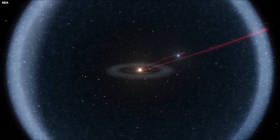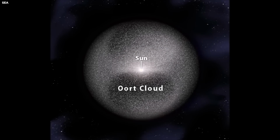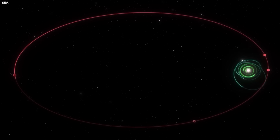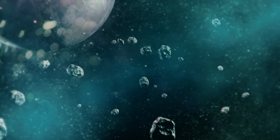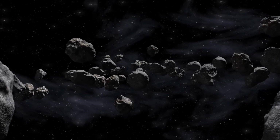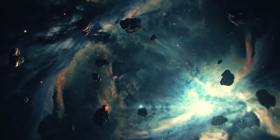It is hypothesized to contain billions, possibly trillions of icy objects, primarily composed of water ice, ammonia, and methane. These objects are remnants of the early solar system, left over from the formation of the Sun and planets. The Oort cloud is significant as the believed source of long-period comets, those with orbital periods longer than 200 years. These comets are occasionally pushed by gravitational interactions, possibly with passing stars or molecular clouds. This push puts them on trajectories that bring them into the inner solar system, visible from Earth.